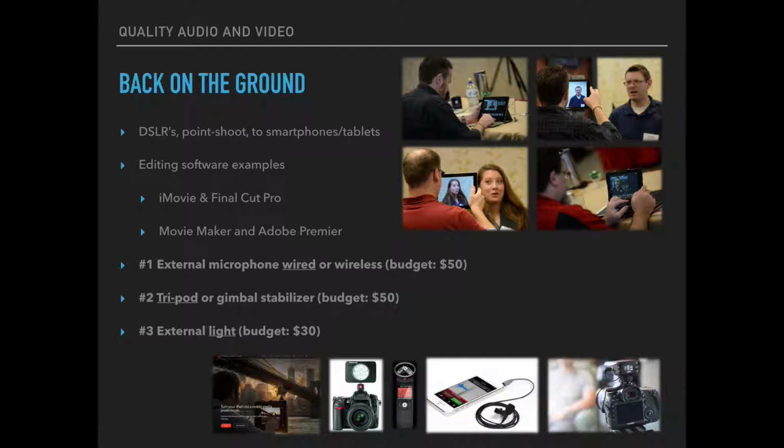What I want to share with you today are some examples, some suggestions of things you can buy, a lot of it on a budget, to improve the quality of your video. The first one is an external microphone, either wired or wireless. For the wired version, you can see a picture of one plugged into a phone; you can also plug it into a camera. For $50, you can get a really decent mic. It does have to be plugged in, so there'll be a wire between you and whoever's speaking, like in the photos above. But the difference is amazing. So I would definitely consider a wired mic. If you can afford it, a wireless one is simply more convenient.